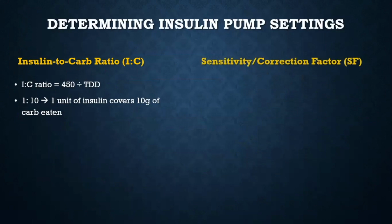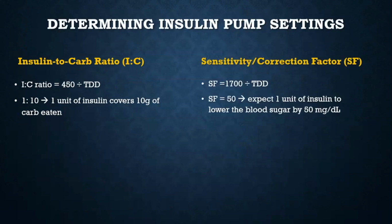We also need a sensitivity or a correction factor to come in. So if the patient starts off with a high blood sugar, we want to add a little bit of extra insulin to try to bring it down. This is determined by taking the number 1700 and dividing it by the total daily dose. You get a number such as 50, which means you expect 1 unit of insulin to lower the blood sugar by 50 milligrams per deciliter.